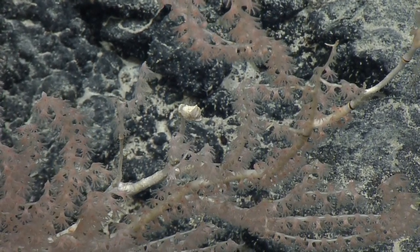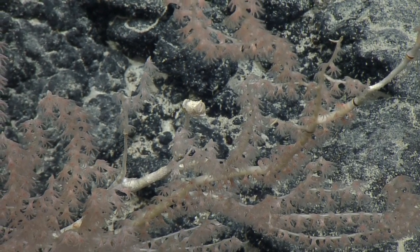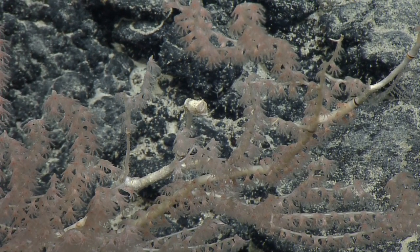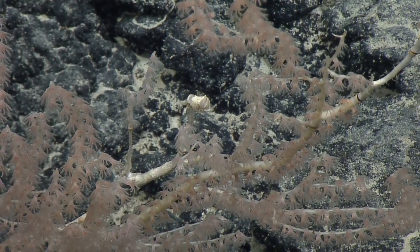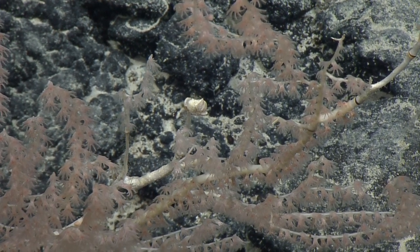It didn't seem like it helped a whole lot. Still being. Looks like there's some hydroids on it, whatever it is. Do you think it could be an egg case? I'm stumped. Yeah, it could be any number of things. That's really interesting.